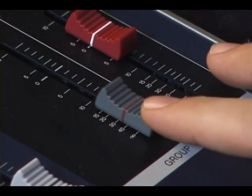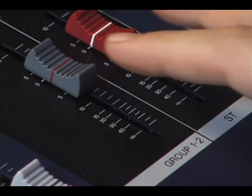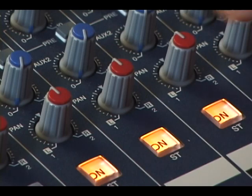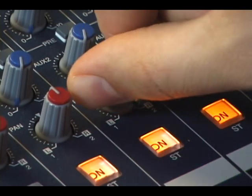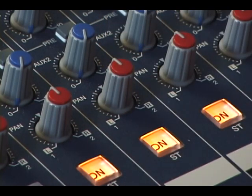The MG16-4 has groups 1 and 2, and just a single fader marked group 1-2. What's the point of having two group channels if you only have one fader, you might ask? As is often the case, the channel's pan control can affect a signal not just left and right, but also to buses 1 and 2.